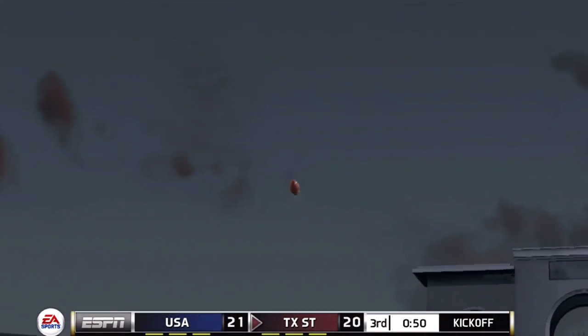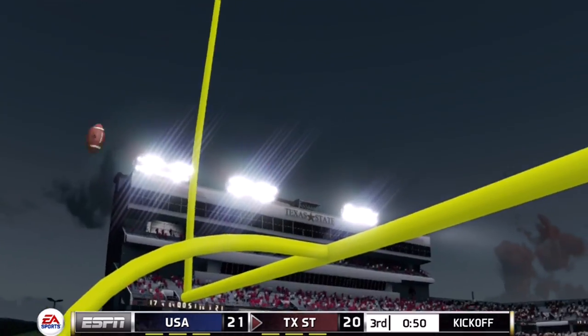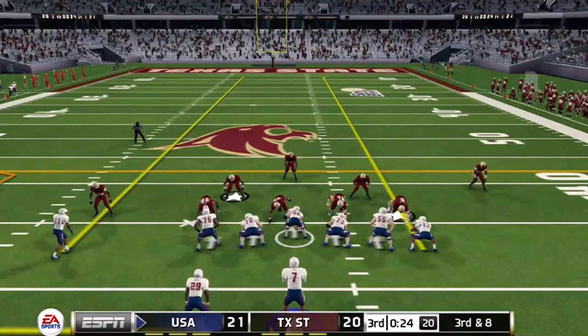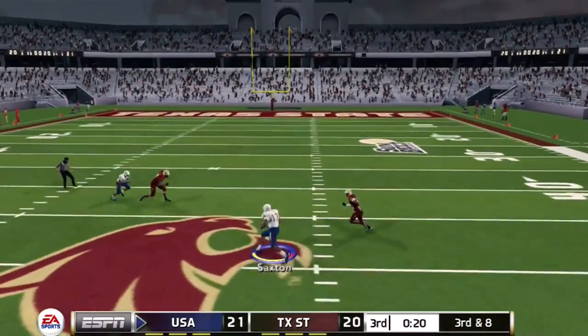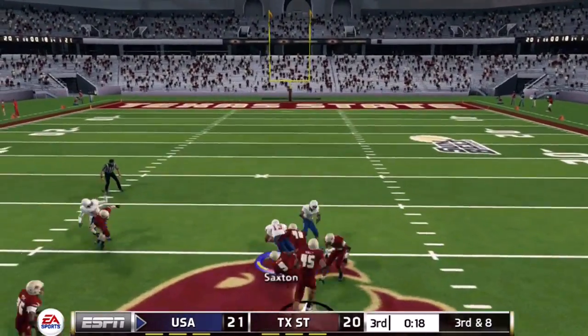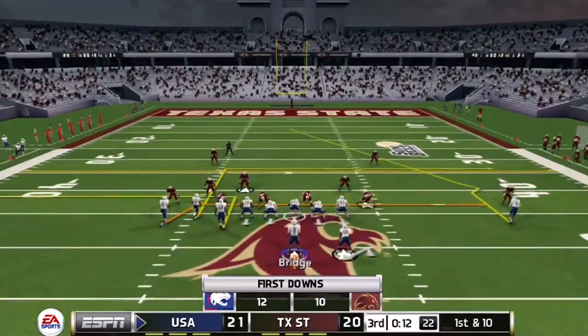Will the Jaguars be able to hold them off here today? As you see the kick off the upright and in, the Jaguars really need to score right here to keep the pressure on the Bobcats. And on 3rd and 8, Bridge is going to find Wes Saxton right across the middle for a first down, and some time is going to tick off that clock.